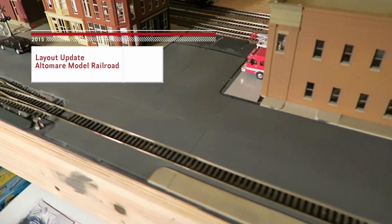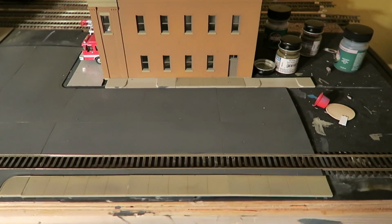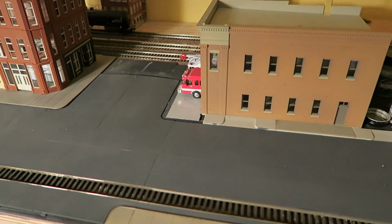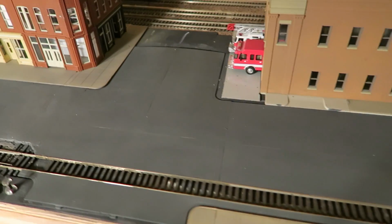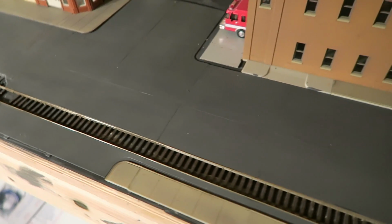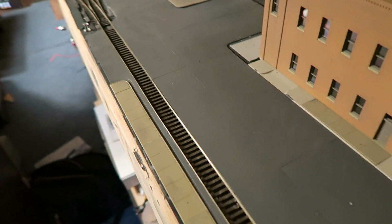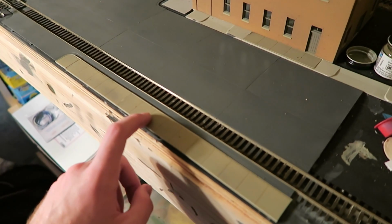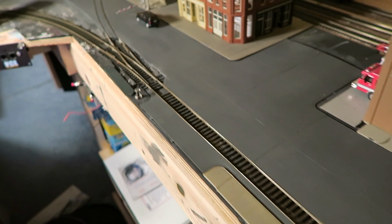What I've been working on is the roads, still. I've done quite a bit of sanding for the Walthers asphalt street system, and I've gotten most of the seams out. The seams that still are there, I'm actually okay with. I went ahead and airbrushed it. I've also done some airbrushing for the sidewalk and just placed that in, so you can see.